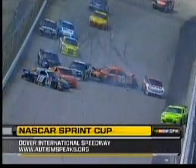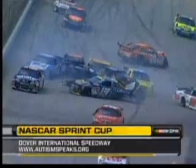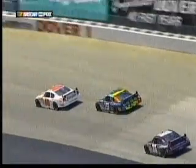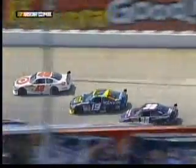I agree. They came off turn 2. Elliott Sadler got down into David Gilliland. Sadler spun up and hit the wall, collecting Tony Stewart, along with Dale Earnhardt Jr. Denny Hamlin's 11 comes flying in there. That's the one. That's the one I don't understand.